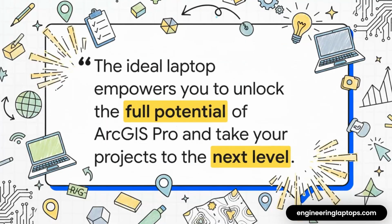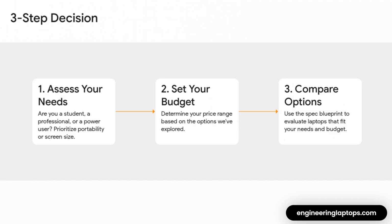You know, the source material for this guide really nails it with this quote. The goal isn't just to buy a new gadget. It's to find the right tool that empowers you and the specific work you do. The best choice is always going to be the one that fits your projects and your workflow like a glove. So it really all boils down to this easy 3-step process.